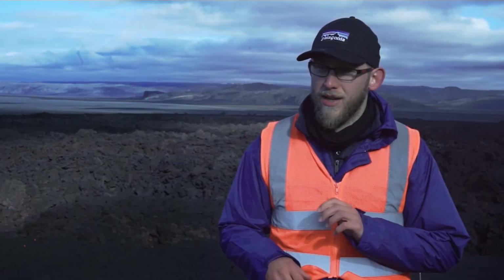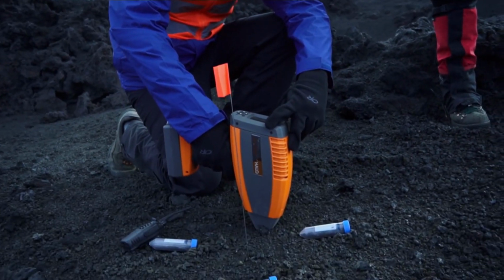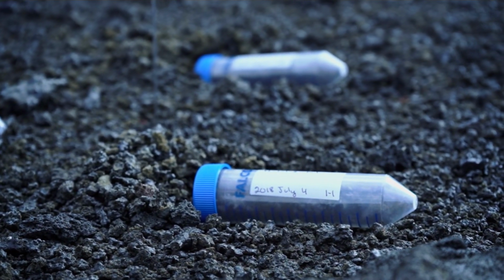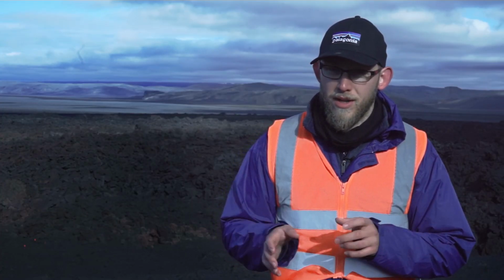So we are using a visible near infrared spectrometer that is handheld, that gives you similar information as we get from CRISM, but obviously closer up, which allows you to see different absorptions within the visible and near-infrared spectrum to understand the mineralogy or the chemistry of the rock that we're looking at.